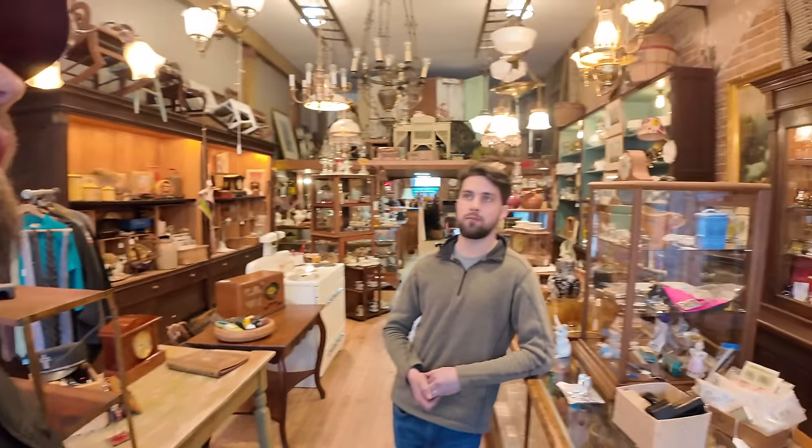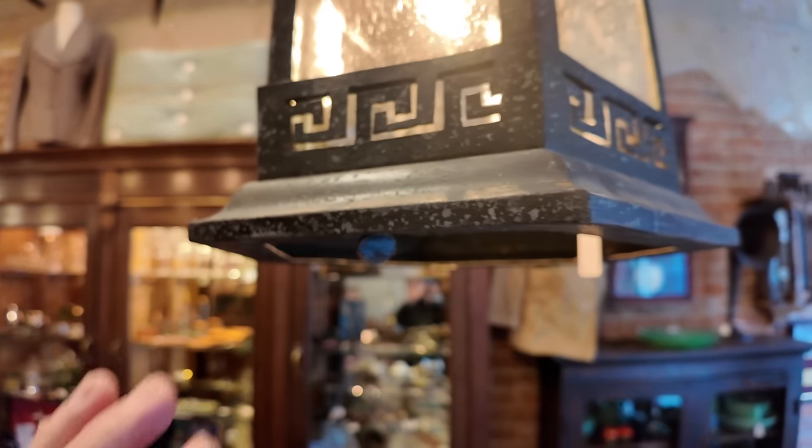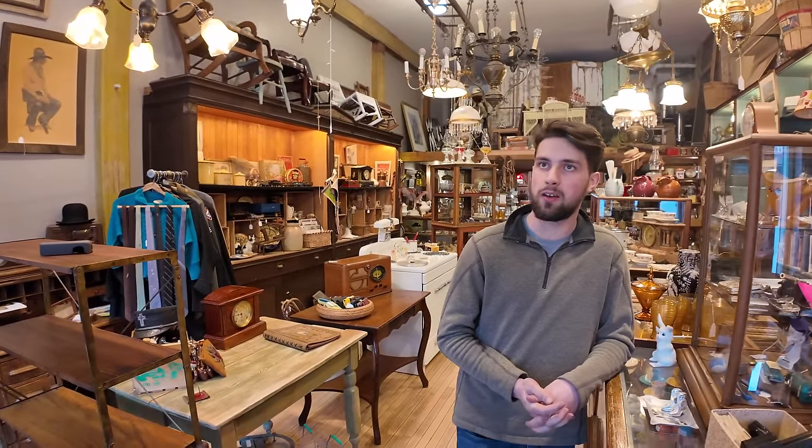Largely, yes. For example, this is an ancient Greek symbol. It is, yeah, that's the Greek key. That came off of a Greek Revival building in Chicago from the late 19th century. I bought it on one of my buying trips when I was there. I think it was July of last year.